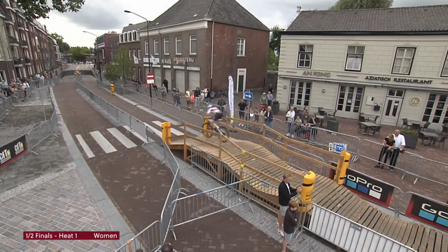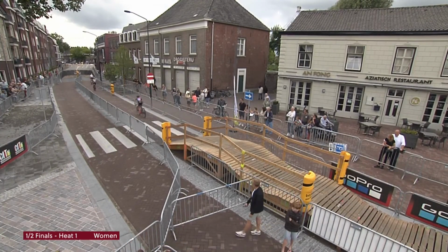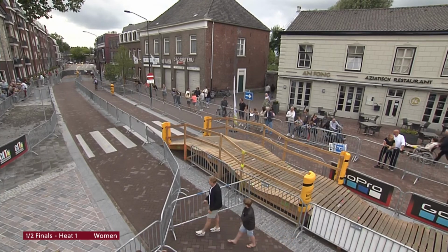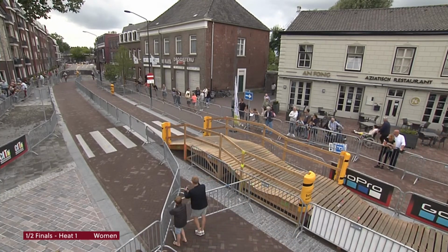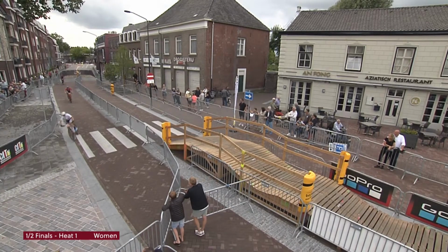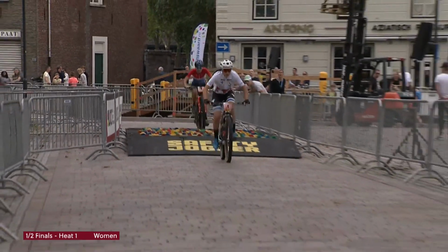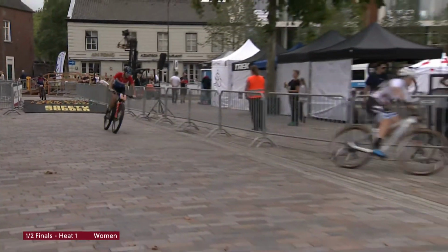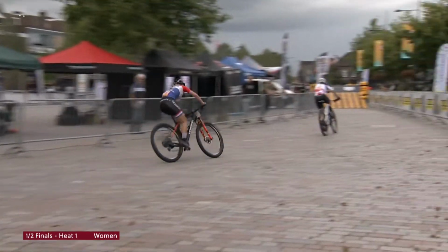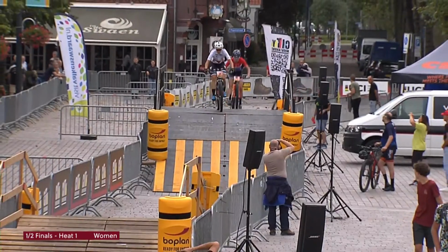gap that she's got. Now up and over the wave they go at the moment, and this looks like it is going to be Schwarzenberg who's going to be taken in to the minor final. So the riders are going to be on the way through very quickly here. You can see Gaia Tormena looking good. She's coming round towards the halfway point on lap 2. She takes a massive look around.